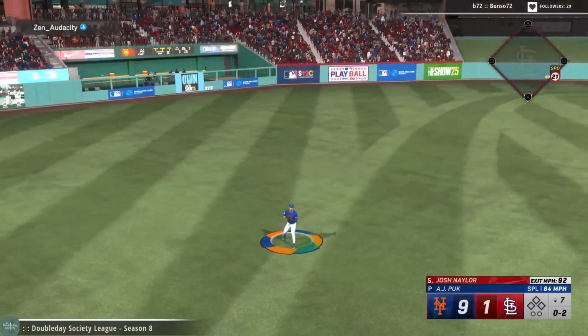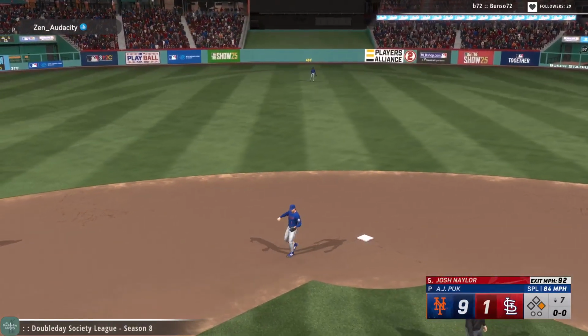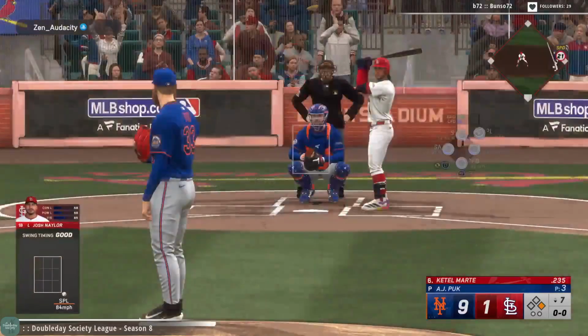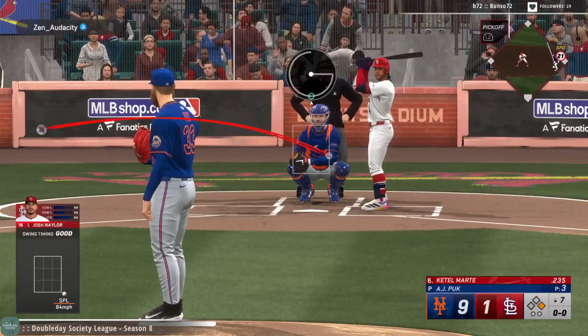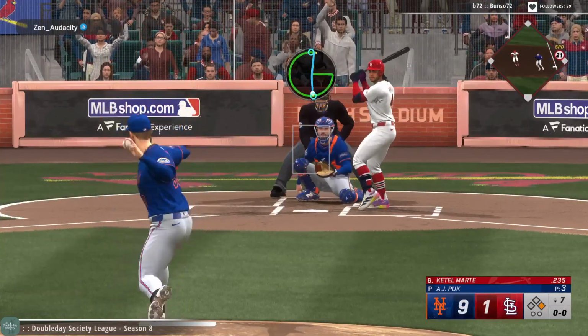Into the outfield, base hit. And a good start to the inning. Well, he found himself behind in the count right there, but he didn't give in. Smashed that one through the infield for the knock. When it's hit that hard, it makes it very tough on the infielders to make any sort of play.